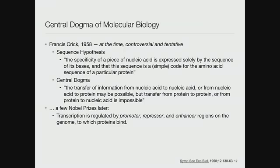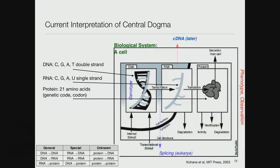And then the central dogma is that the transfer of information from nucleic acid to nucleic acid or from nucleic acid to protein may be possible, but transfer from protein to protein or from protein to nucleic acid is impossible. And that's not quite true, but it's a good first approximation. So this is where things stood back about 60 years ago. And then a few Nobel Prizes later, we began to understand some of the mechanism of how this works.